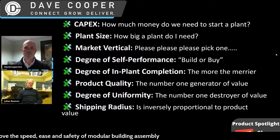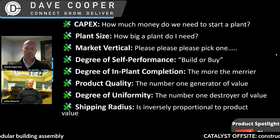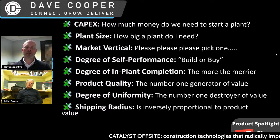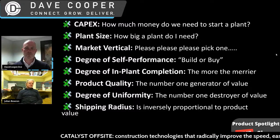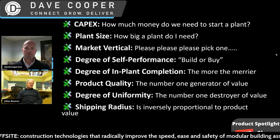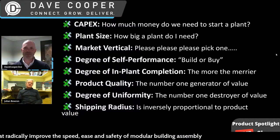If you're in steel frame modular construction and you don't make the frame, then you can start up a modular plant with drywall putty knives and some screw guns and so on. That's right.